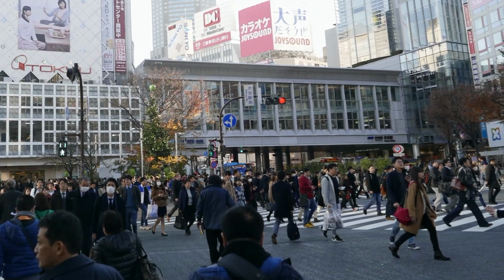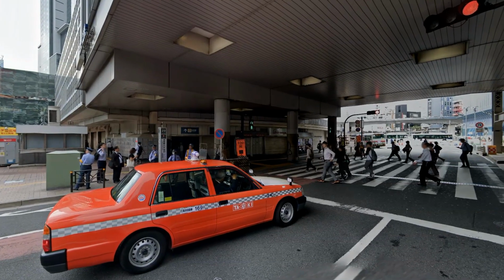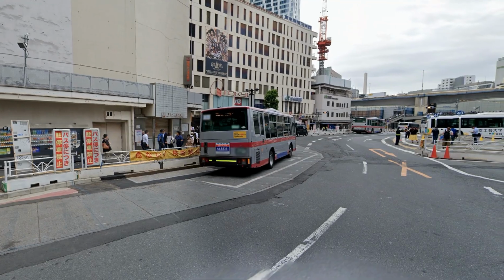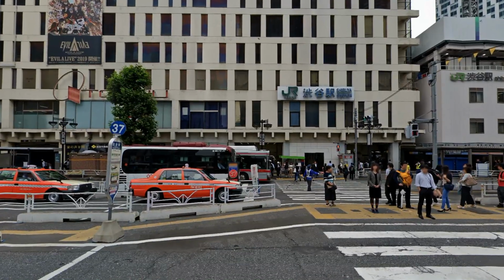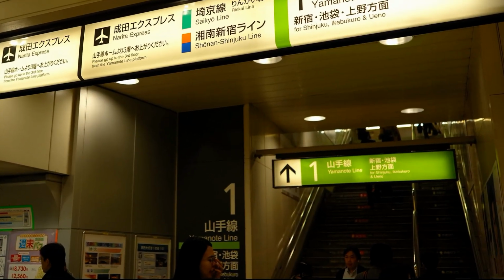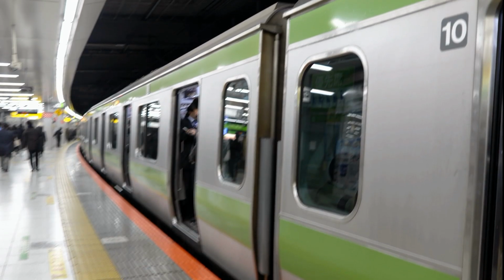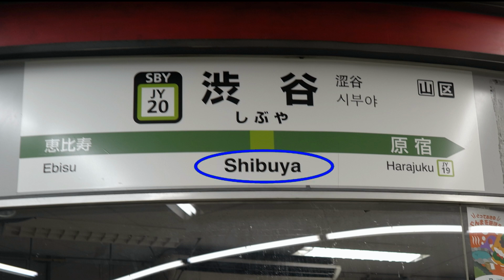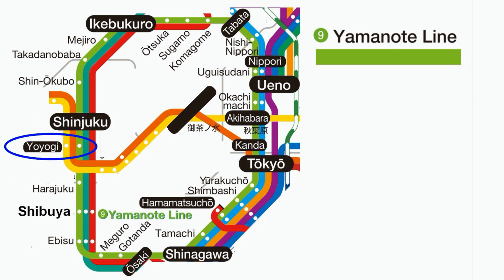From the Shibuya Crossing, it is just a few minutes walk to the Shibuya Station, where we can ride the Yamanote Line train going to the Shinjuku Station. Arriving at the Shibuya Station, we ride the Yamanote Line train on platform number 1 going to the Shinjuku Station. From the Shibuya Station, the train first goes to the Harajuku Station and then the Yoyogi Station. We get down at the third stop, which is the Shinjuku Station.